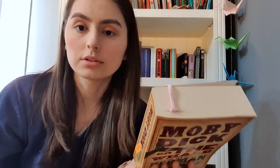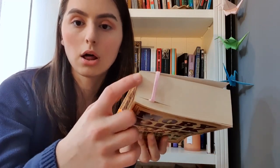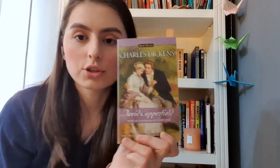Don Quixote by Cervantes. Melmoth the Wanderer by Charles Maturin. Moby Dick by Herman Melville. As you can see, I read very little of it and have still a long way to go. A Portrait of the Artist as a Young Man by James Joyce. David Copperfield by Charles Dickens.